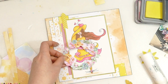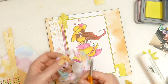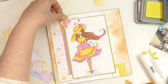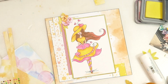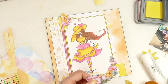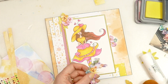Right, so I've got some little florally bits. I know I don't want it as the wreath, but let's see if we can cut this up and what we could do with it, just to build up a little bit of a floral element. I think she would suit a floral element. That's pretty. Okay, and then maybe we can poke some down at the side as well. Down here, maybe we can have some just sort of coming out there a little bit.